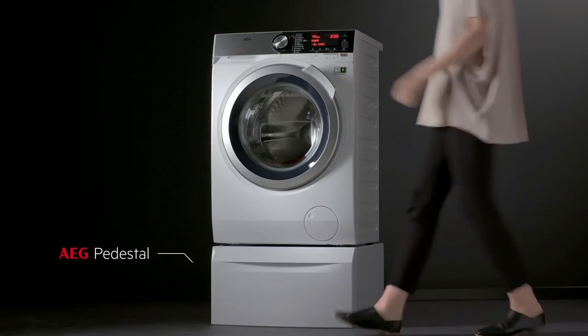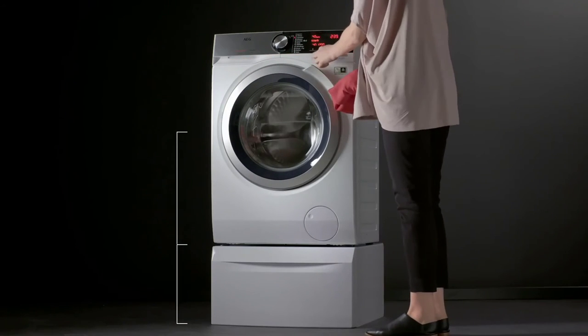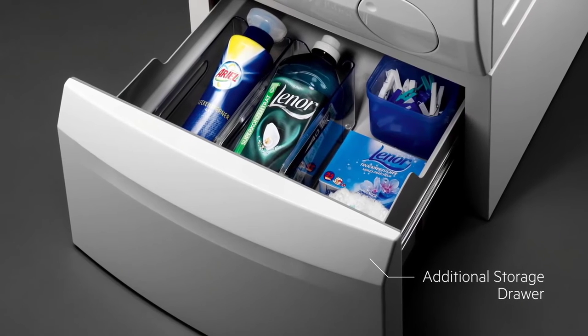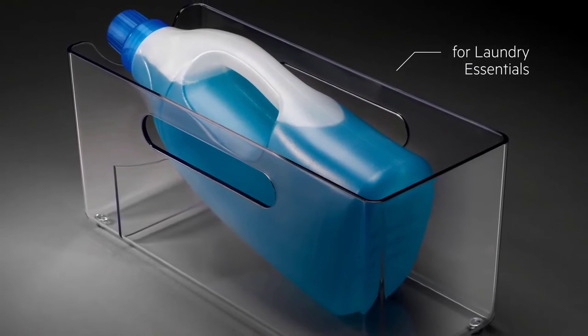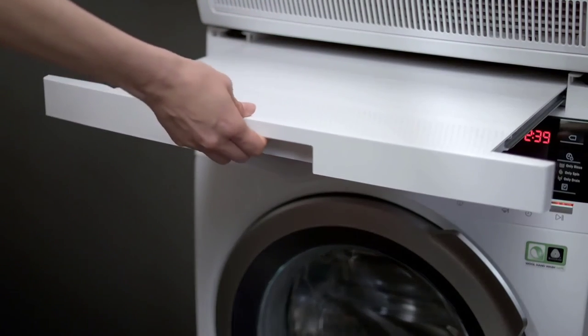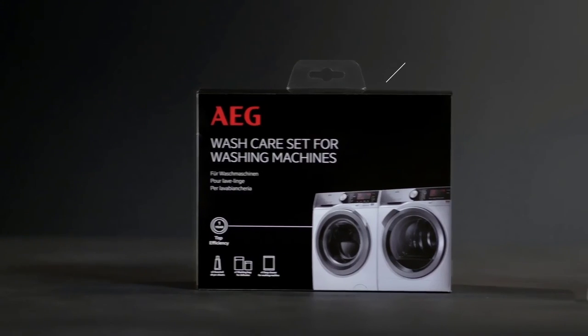The new AEG washing machines are available with a selection of accessories. The new AEG premium pedestal raises the washing machine to a convenient height for easier loading and unloading. It also provides an additional storage drawer for laundry essentials. The AEG stacking kit creates extra space in the laundry room, no fixing required.